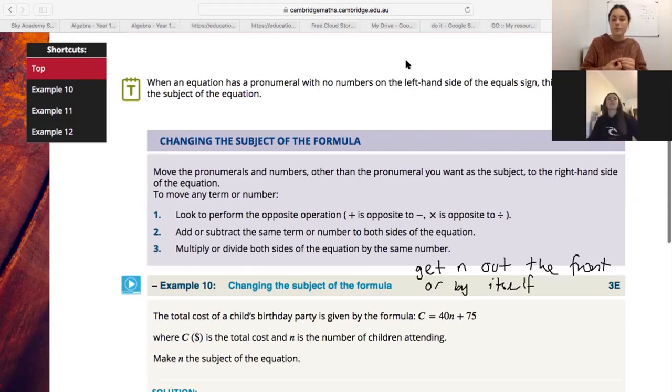Would I move the 40n to the left side? Well, you can. I wouldn't, because you want to get n by itself. And so I'd probably take the 75 over first. You can do it, but then you'll just have to take the 40 back over. Because you could do c minus 40n equals 75, and then you just have to start to get rid of these two, the c and the 40, to get n by itself. So then you're just making more work for yourself.